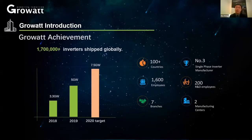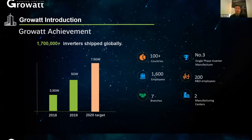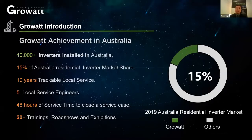Obviously, I'd like to talk a little bit more about Australia. 2019 was a fantastic year, and we sold around 40,000 inverters just in Australia. That means we took around 50% of the Australian residential inverter market share. And we have a 10-year-long trackable local service record.